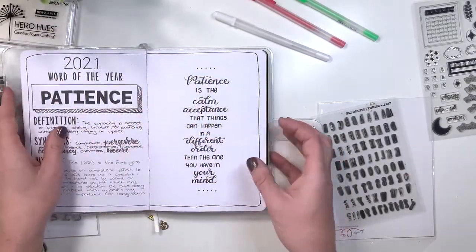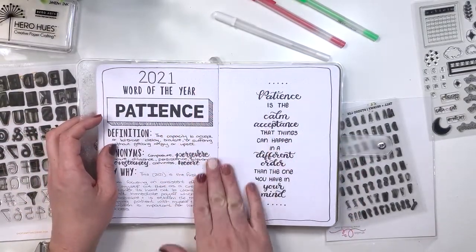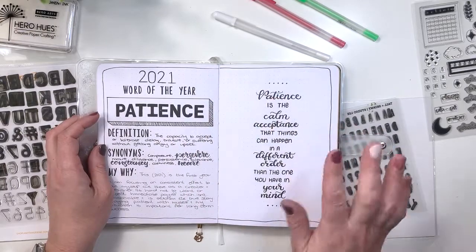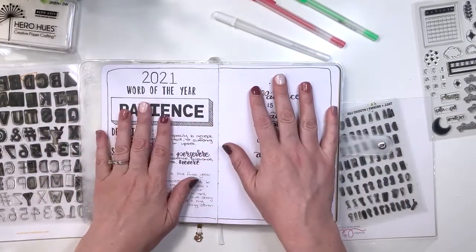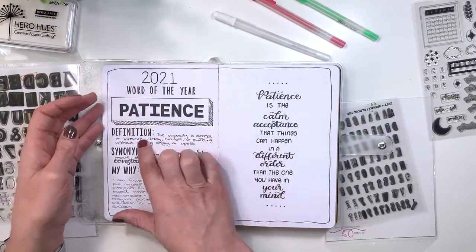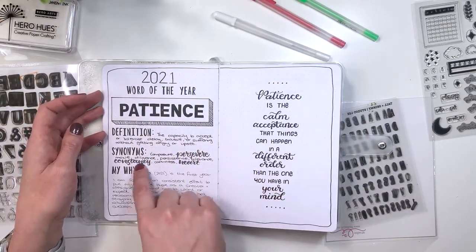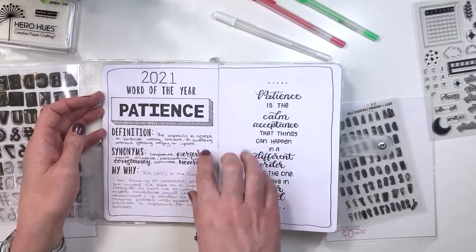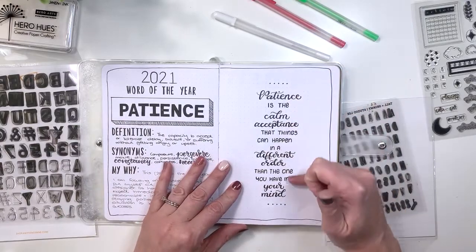Now this is the part, I've shared the pictures on social media, but I haven't shared it here or what I'm doing. So I decided to do some work on my word of the year, which for 2021 is patience. And I laid out the definition, the synonyms. I picked out the synonyms and did calligraphy for the words that stood out the most to me. And then I did my why, as well as lettering a quote.